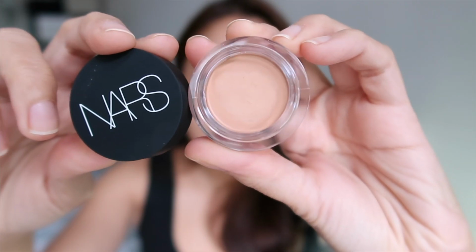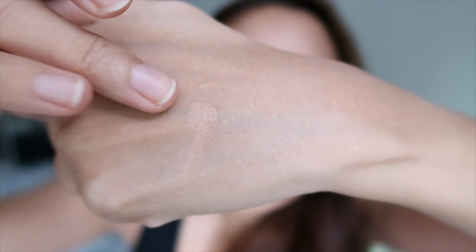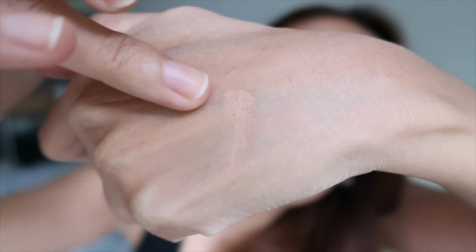For me, it feels a little bit tacky, so it's a little bit sticky. May sticky factor na ganon. It's not very like waxy and slidey, but I guess that's what makes it adhere to your skin so well. I have the MAC Studio Fix Spot Concealer. Wait, let me look for it. This is the MAC Studio Fix Spot Concealer. I do have this also, but I really prefer the NARS concealer because it's more skin-like and it adheres to the skin better.